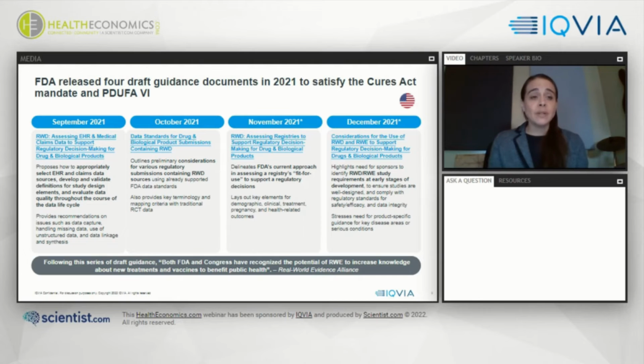So in September, we had a guidance document issued on assessing EHR and medical claims data to support regulatory decision-making for drug and biologic products. So now we're delving in and we're taking that a step forward, looking at the drug and development life cycle in addition to what the FDA had already done historically from a medical device perspective. This particular guidance document proposes how to appropriately select EHR and claims data sources, how to develop and validate definitions for study design elements, and how to evaluate data quality throughout the course of that life cycle. It provides recommendations on issues such as data capture, how to handle missing data, and the use of unstructured data, and taking a look at data linkage and synthesis.